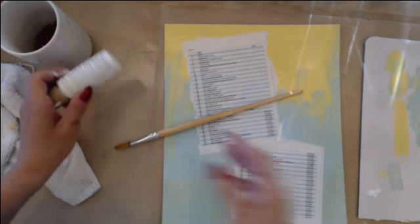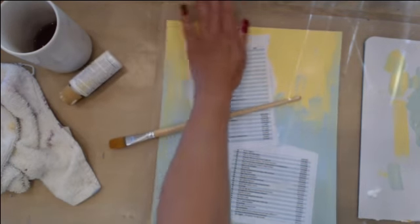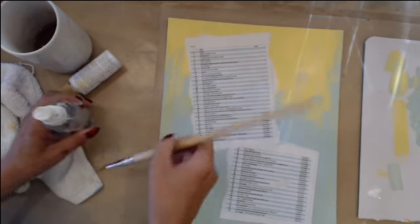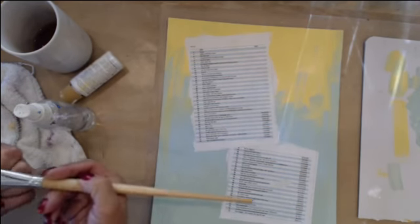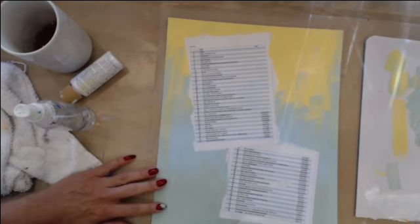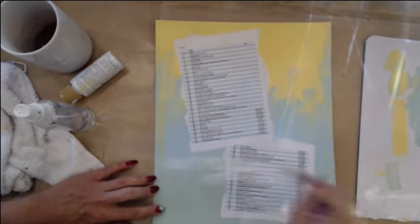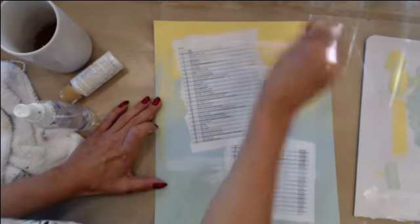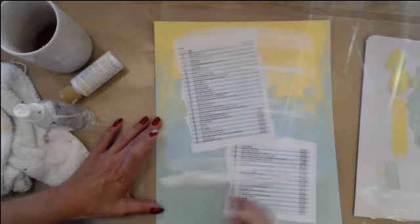So this is whitewash. And I like to water whitewash down and use it as a whitewash. Okay. So I've just watered it down. And what I'm doing is I'm just going to run across my artwork here.